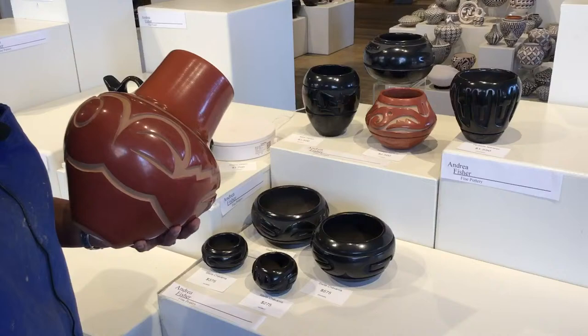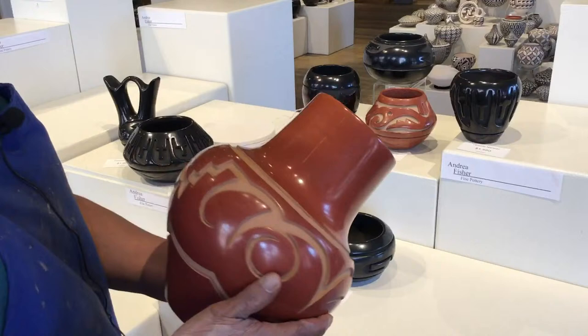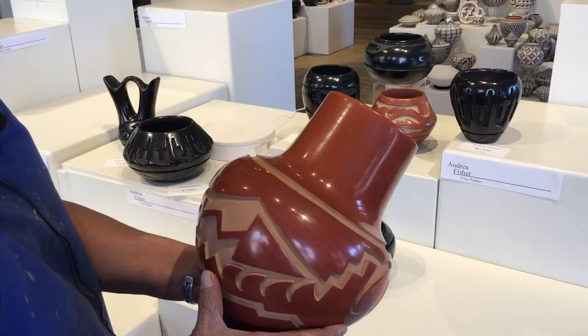Well, I'm over here with Sherry. And Sherry has these beautiful pieces, and she has one in her hand, and what can you tell me about it, Sherry?